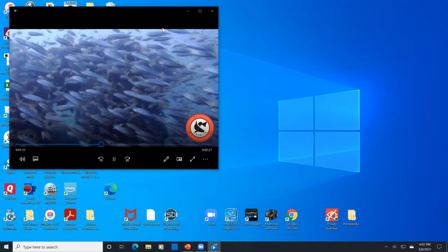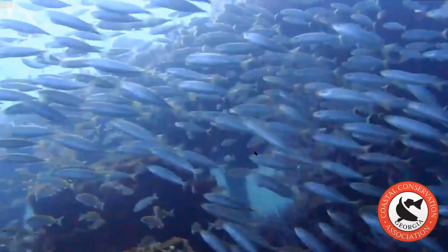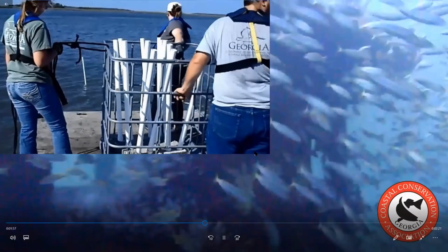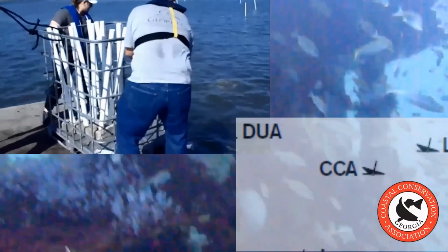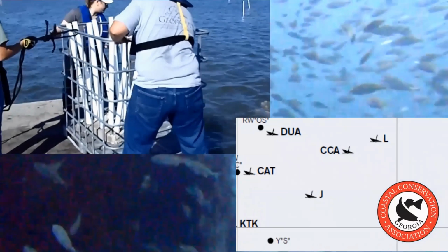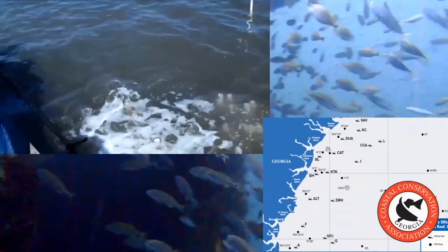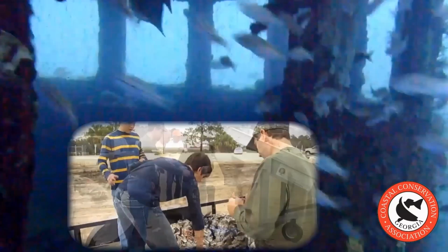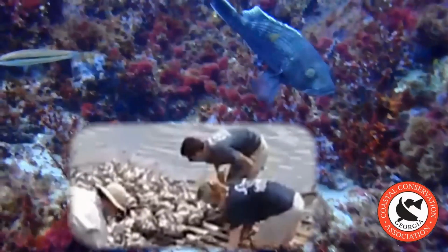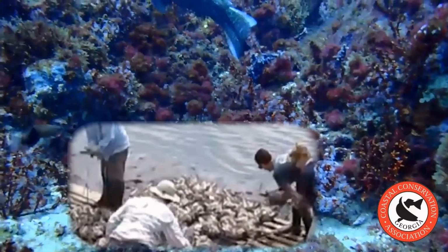You just saw one reef site, but working with the Georgia Department of Natural Resources and other partners, CCA has helped create 27 offshore reefs and 15 inshore reefs along Georgia's coast. That's a lot of habitat. In addition, working with our partners, CCA has helped restore oyster beds in 7 locations. Healthy oyster populations are critical to keeping coastal waters clean and to provide habitat for many marine species, especially juvenile.